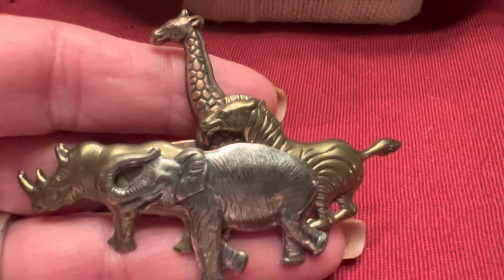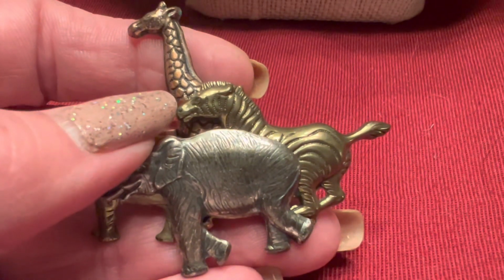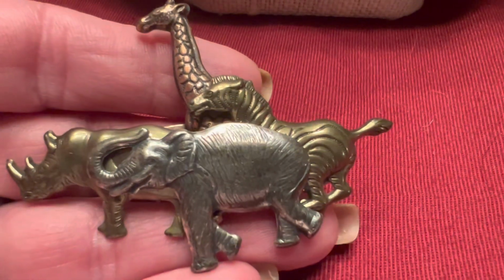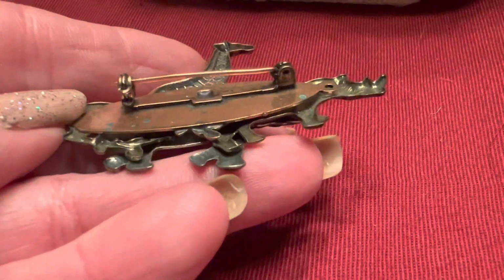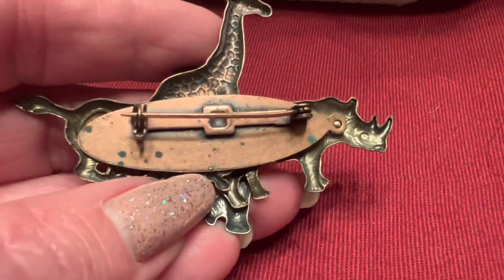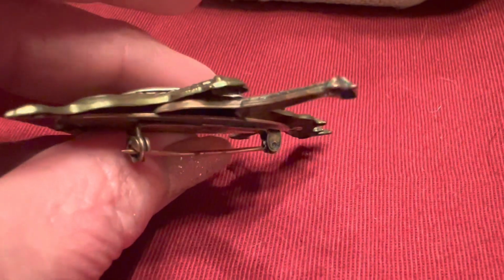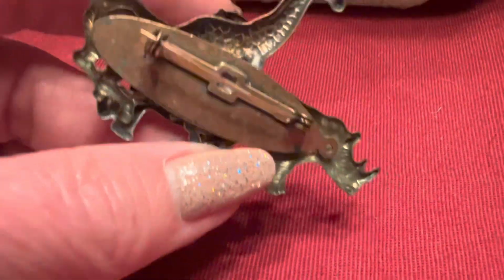I don't know if this brooch was just something that was manufactured, if it's an artisan piece, or if it was someone's craft project, but I thought it was a really neat looking brooch. The reason I think that this could possibly be a craft project is because of the mounting on the back of it. You can see there's a little hole on one end. The mounting is brass, and then when you turn it to the side, you can see how all of these little animals have been layered together and sandwiched.